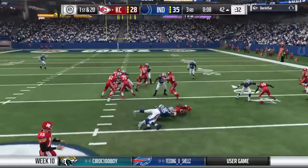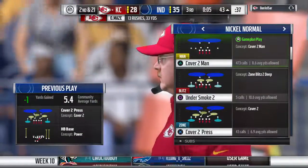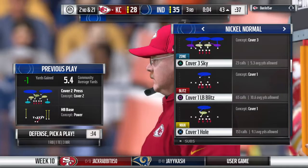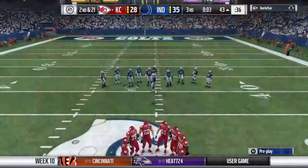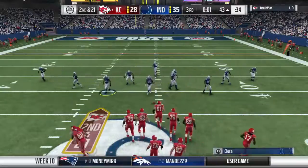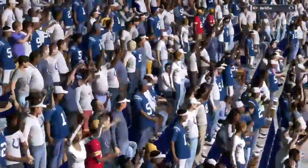They'll run it now out of the gun. And they went the wrong way there. Losing yardage back at the 43-yard line. Trying to get one more in here before the quarter breaks. Back now here on EA Sports. It's the Chiefs with a football, but with work to do on the scoreboard.